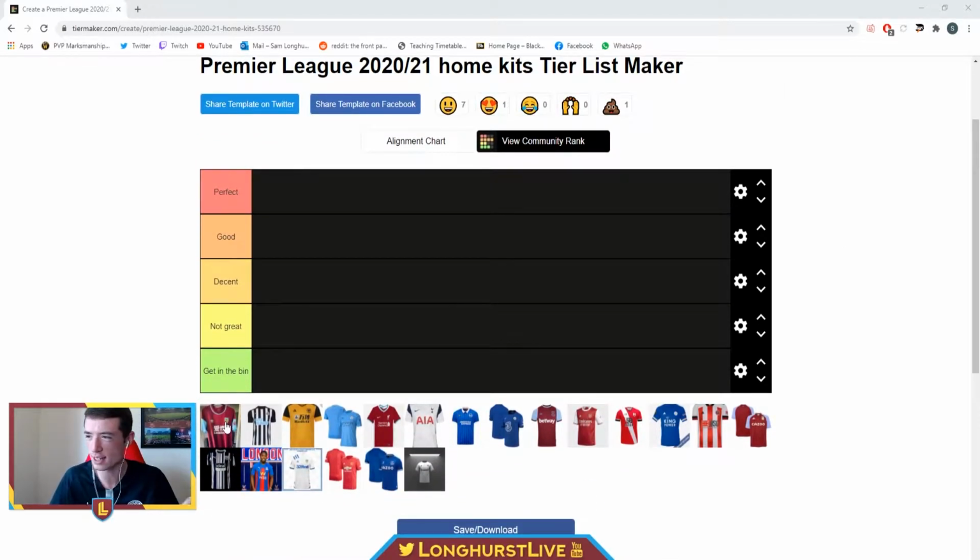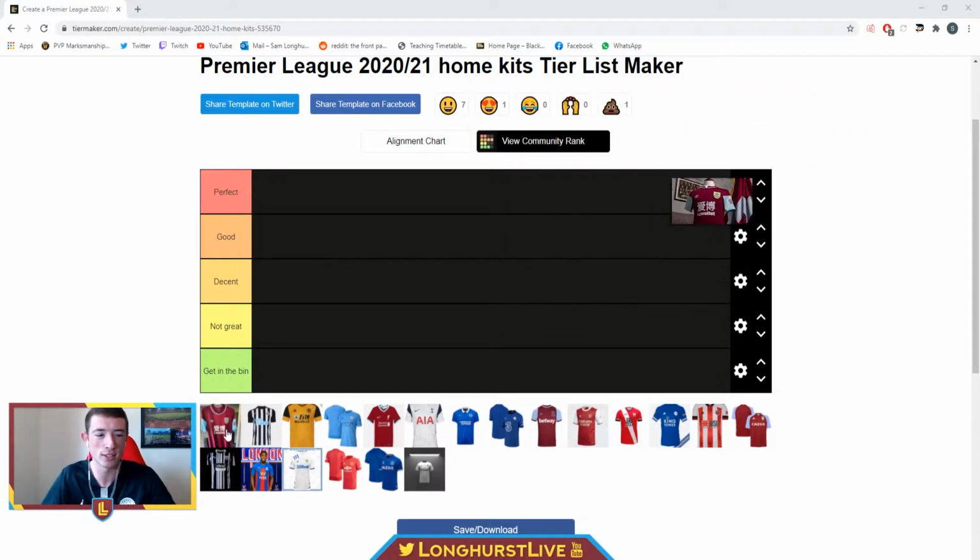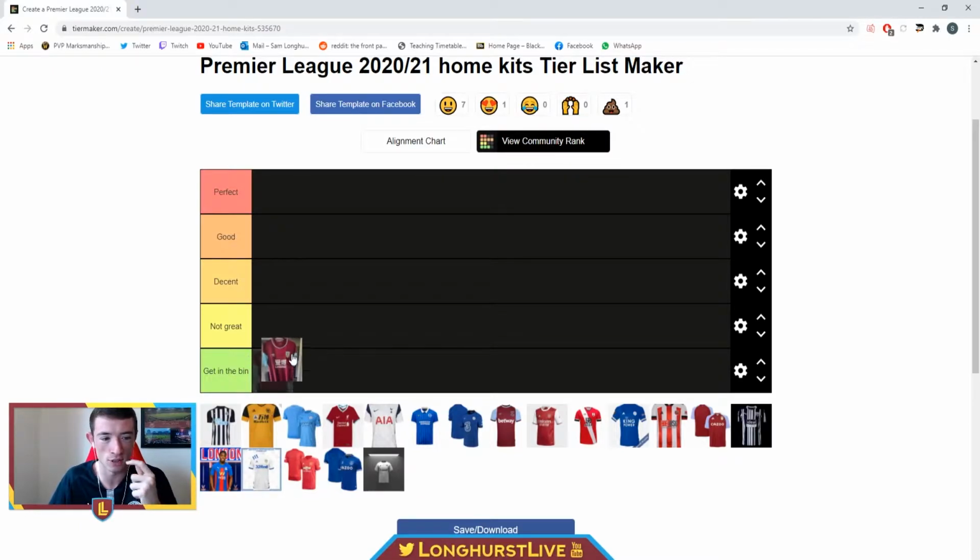It's quite hard to see these kits. They are quite small. I'm not sure why they're so small. But Burnley's kit, from what I remember, their sleeve starts like halfway down. It looks really, really strange. So for the neck and the sleeves alone, I'm going to say not great. I'm not a massive fan of where the sleeve starts. If the sleeve starts on the shoulder, that's fine. But the sleeve pattern starts halfway down the arm, which is very, very strange.